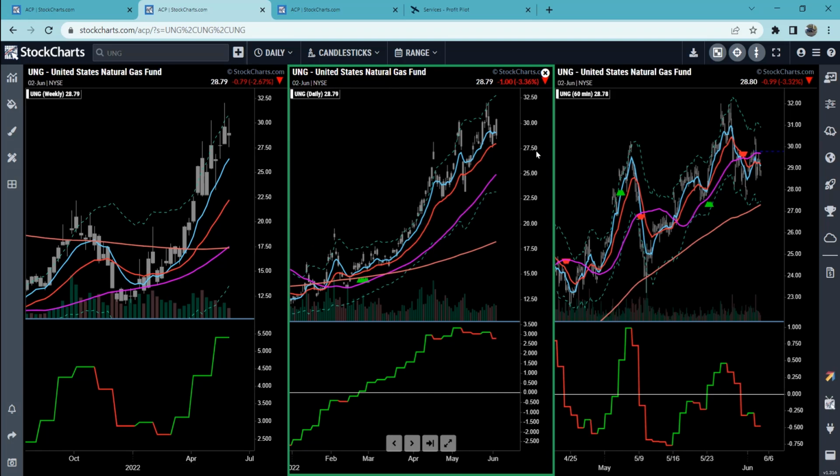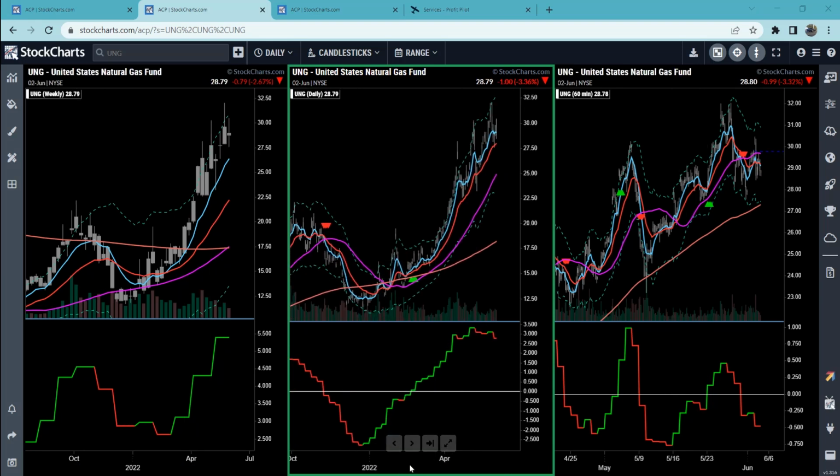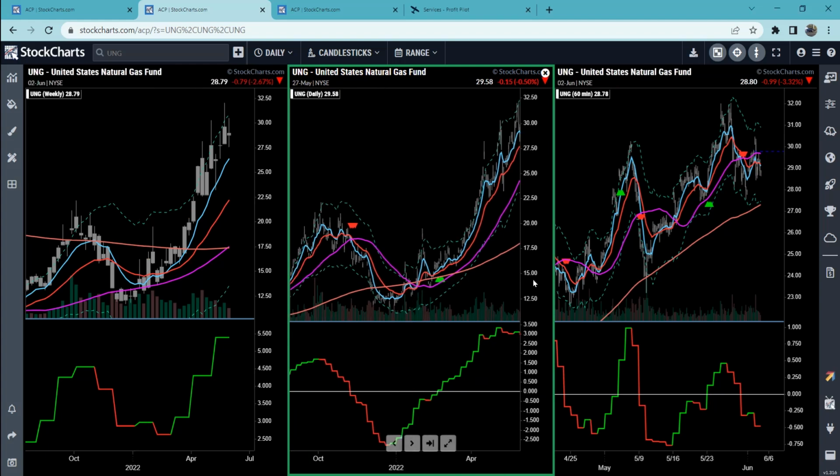Now, if we look at UNG, here's another one that I'm getting a little bit hesitant about. I've been saying I think this thing's actually going to wear out. I think that price and the daily 50 are probably going to meet. Now, where and when, I don't know, but I have a feeling that's what's going to happen. And it could also go below the daily 50.